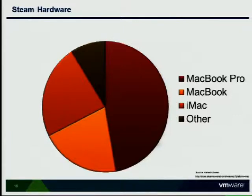So if we're looking for interesting ways to improve graphics performance for Fusion users, we can now see from two totally separate user bases, because we don't know exactly how much overlap there is between the two, but from two separate user bases, we have a very good idea of the population of GPUs out there in the world. What tweaks, what tunings can we do in order to make all this stuff work better, work faster for you?